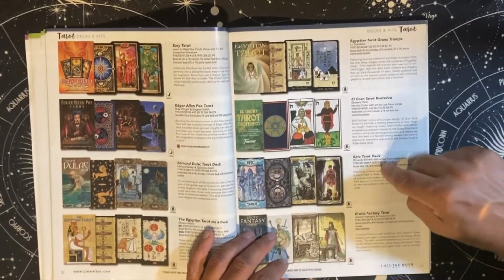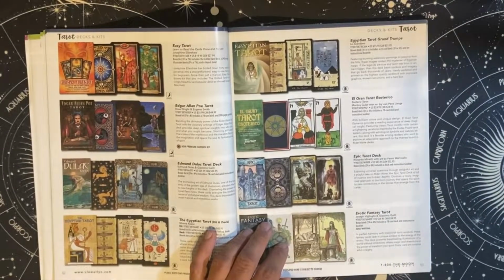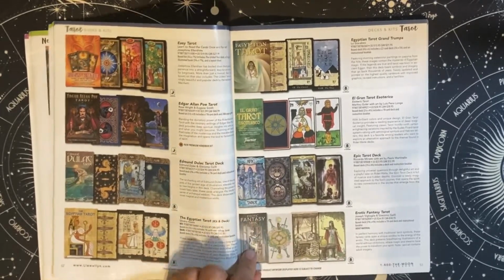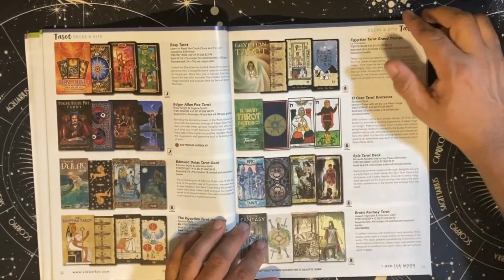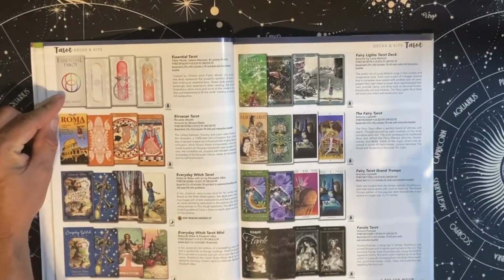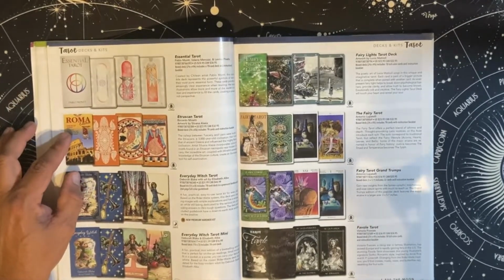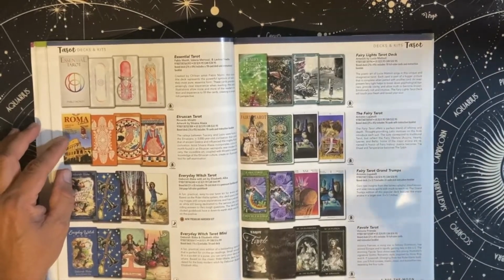I do have the Epic Tarot deck, and this is also by Paolo Martinello, who is one of my favorite tarot artists. And I still need to do a walkthrough of that so I can have a walkthrough of all of his decks. So that's probably coming. And again, Erotic Fantasy Tarot is not my cup of tea. The Essential Tarot looks interesting. I think it's a little too minimalist for me, so no. Etruscan Tarot, I don't get it, so that's no.